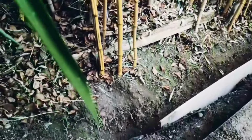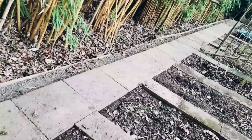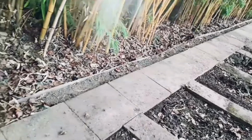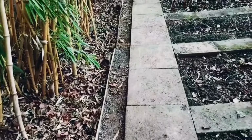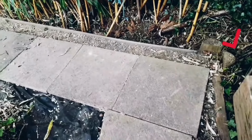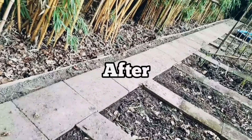Support for the plastic rhizome barrier is treated timber posts. So I put the treated timber post right where the plastic sheets overlap and hammer them in place so that they give a strong back foundation. So now that I've done all this, I've got the overlapping of the sheets, I've got the timber post hammered in where the sheets overlap. The garden path is going to be as strong and as stable as it can be. It's 4 days of work from here to there.